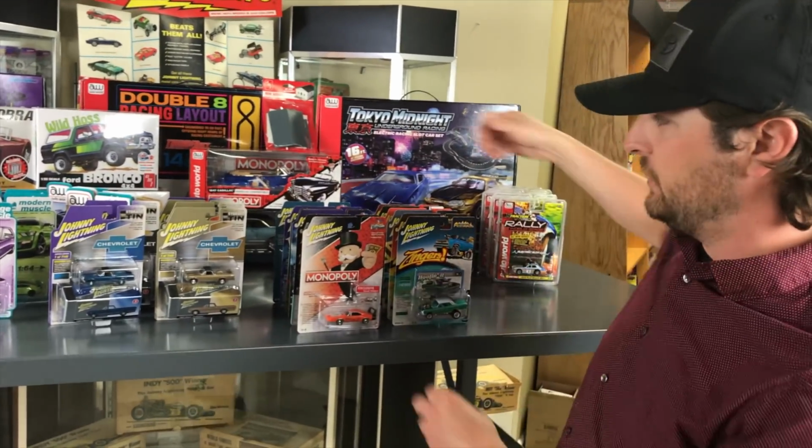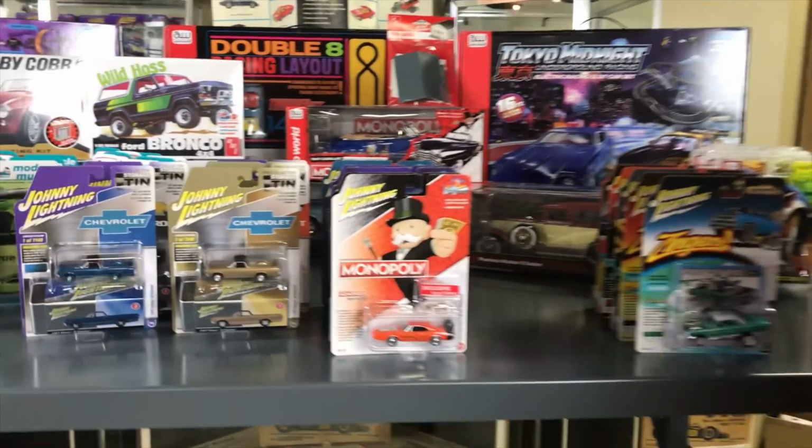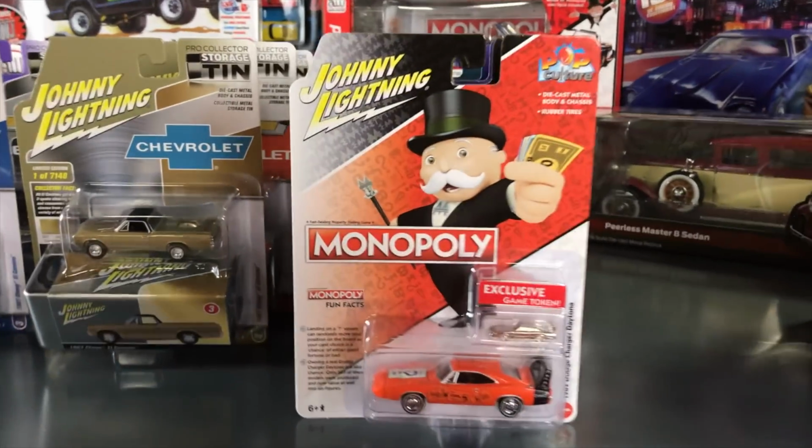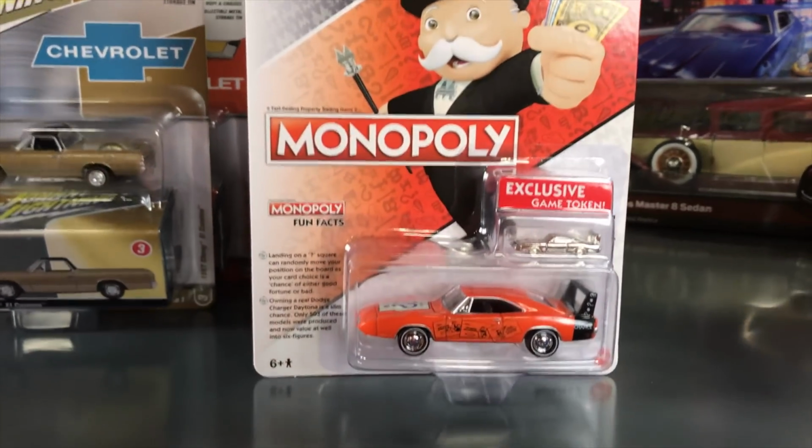Also for Johnny Lightning, our pop culture program has been super popular. So we have a release for pop culture. Now pop culture is a little different. We only do one color variation for pop culture. And this is where we do all of our licensed stuff. So starting off with Monopoly, the 1969 Dodge Charger Daytona.